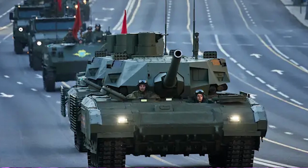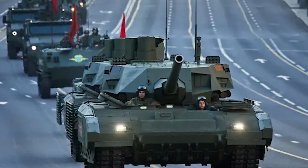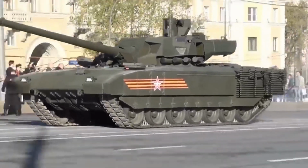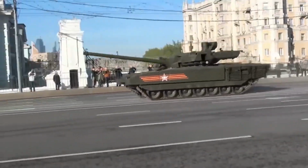Overall, the Armata is a big step forward for the Russian military. However, it remains to be seen how it will affect conflicts and dynamics in the area.